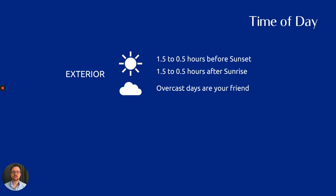The time of day that you select to film a property is also critically important. If you're primarily planning to film outdoors, you really want to make use of the time around sunset or the time around sunrise. We recommend an hour and a half to half an hour before sunset. The reason for this is that this provides the most beautiful and most balanced and even sunlight that's available throughout the day. Oftentimes you'll hear people recommend the golden hour, which is technically the hour before sunset, but I find, and I will demonstrate in a second, that the last half an hour of that time is usually too dark. So I recommend starting half an hour before that to make the best use of that natural light.